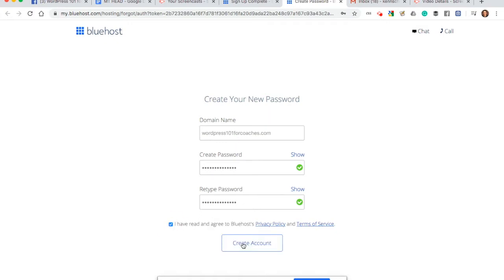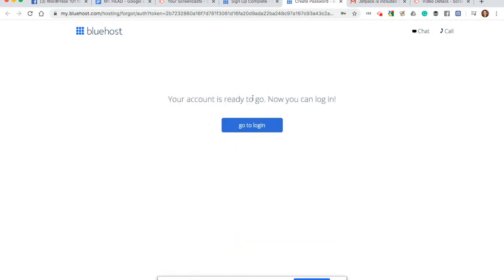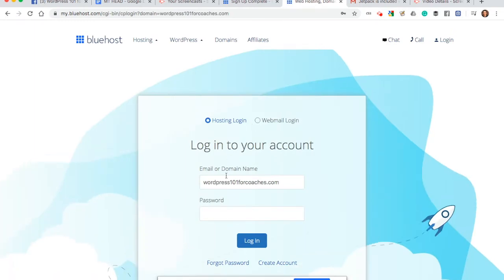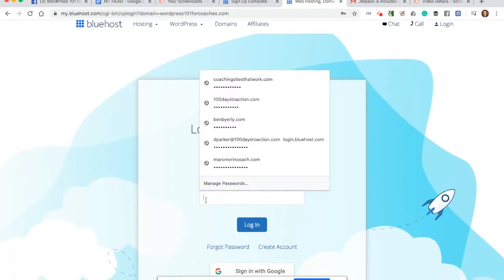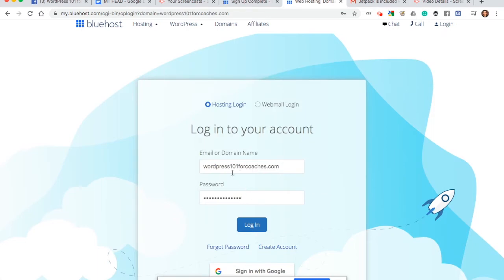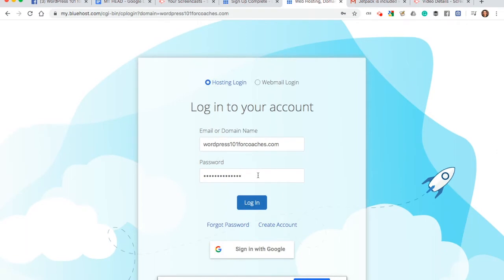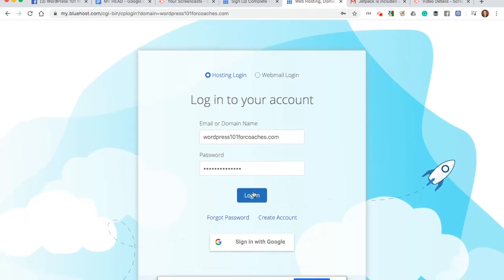Create account. Click on create account. Okay, your account is ready to go. Now you can log in. Go to login. So here's the Bluehost login. There's the domain name, WordPress 101. I'm going to paste my new email address in here. So you have your new password. Paste your password in there. Click login.